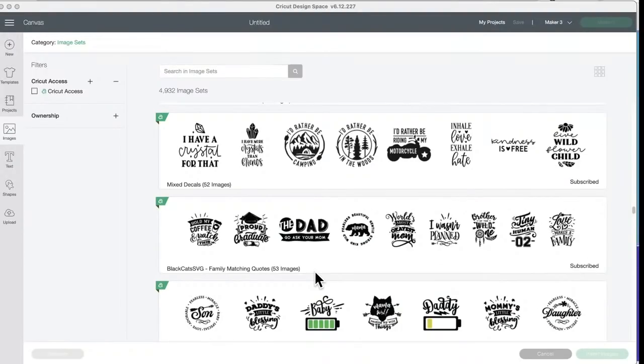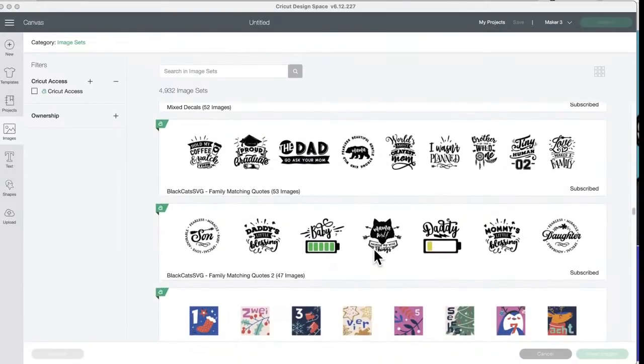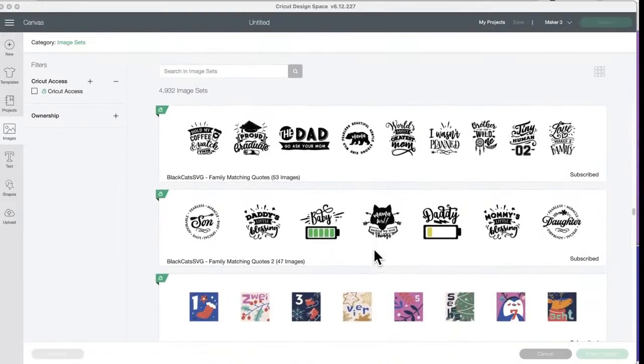And family matching quotes, 53 images. I wasn't planned. The dad, go ask your mom. Family matching quotes, 247 images. Huh, I like this. You guys, this would be great for baby and daddy matching shirts. You put this on the baby, a onesie, or a toddler that has so much energy. And then this on the dad, when he's watching the child. That's so funny.